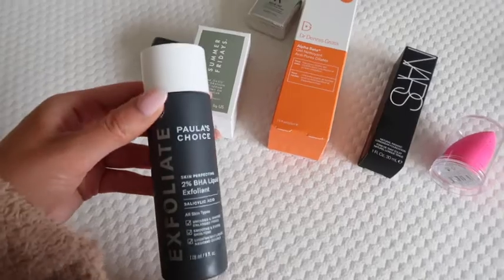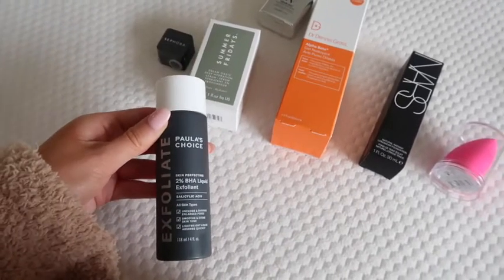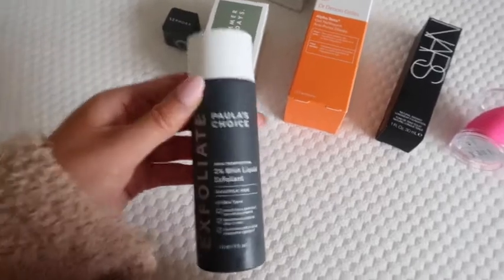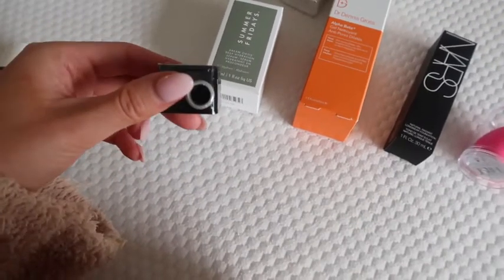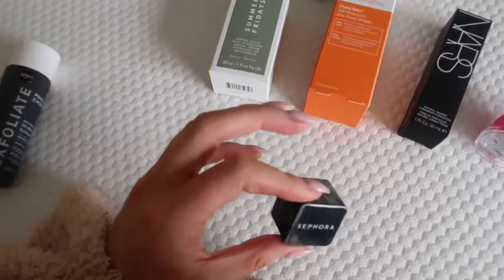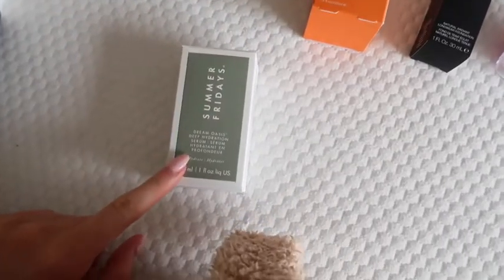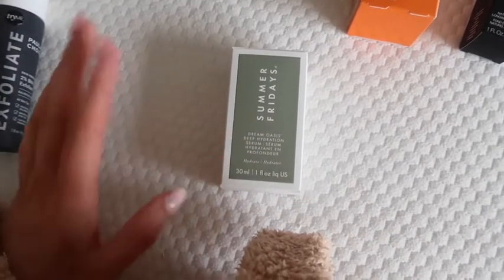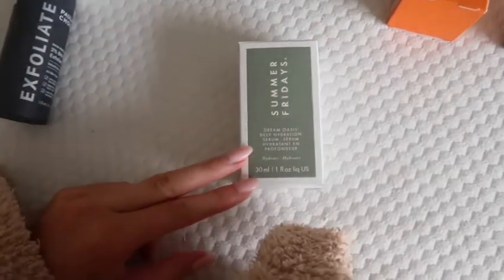I also got a few new things from Nordstrom as well. Well, really from Skims. Starting with Paula's Choice. I have bought this before and I absolutely love it. I feel like this played a big part in clearing up my acne, because if you haven't watched any of my other videos, I used to have pretty bad acne and this helped quite a bit. So I wanted to pick this up. And then I just got a little sharpener for my lip liners because I didn't have one, and you can already know why that would be a problem. Then I got this Summer Fridays Deep Hydration Serum. I have only tried the Jet Lag face mask from Summer Fridays, but I've heard really good things and I've been looking for a nice serum, so I wanted to give this a shot.